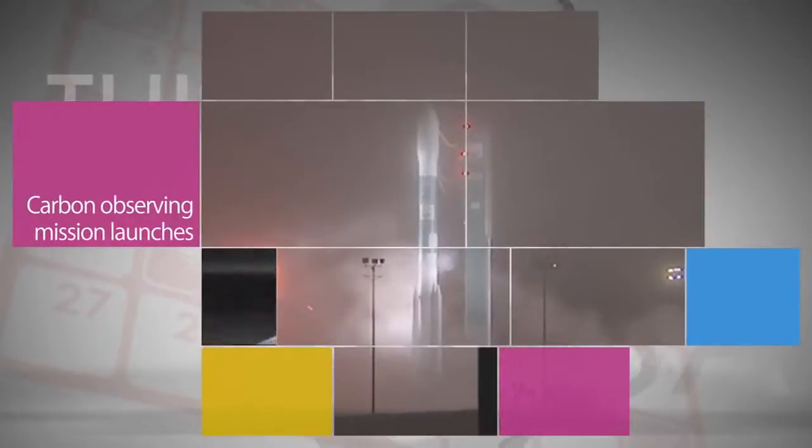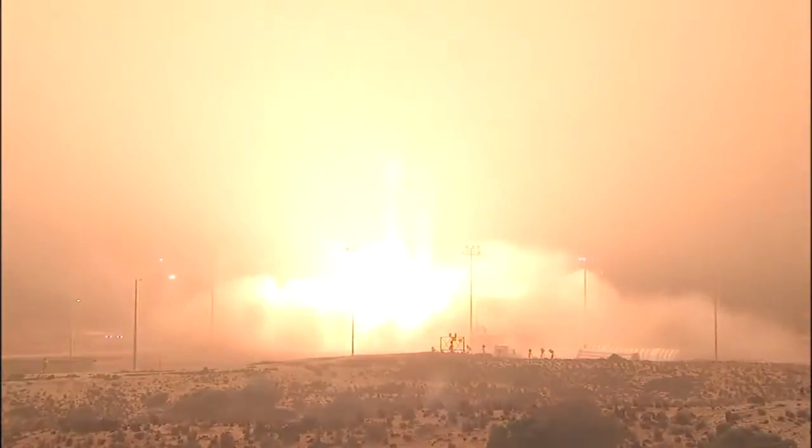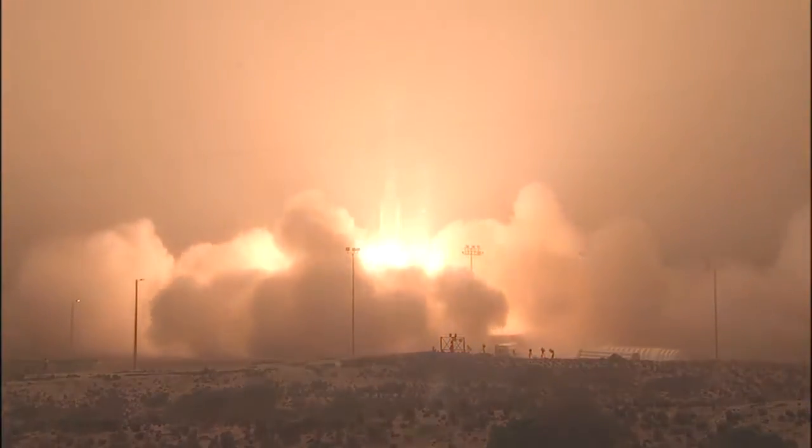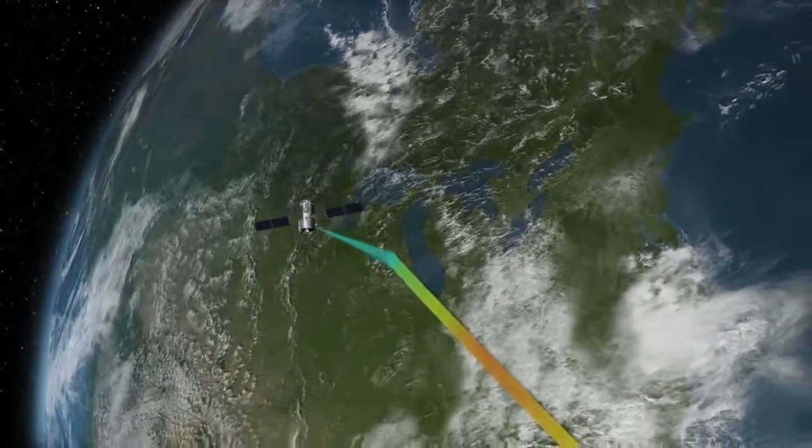NASA's Orbiting Carbon Observatory 2 mission is underway. Launched from California's Vandenberg Air Force Base, OCO-2 will help track our impact on the amount of carbon dioxide in the atmosphere and help us better understand the various human-made and natural sources of CO2. This is one of 5 Earth-observing missions scheduled in 2014, the most Earth-focused missions launched in a single year in more than a decade.